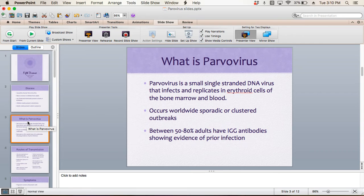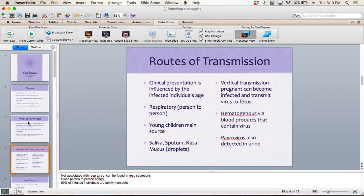What is parvovirus? Parvovirus is a small single-stranded DNA virus that infects and replicates cells in the bone marrow and blood. It occurs worldwide and it can come out sporadically or in clustered outbreaks. Between 50 to 80% of adults do have the IgG antibodies, showing that they have had the infection in the past.